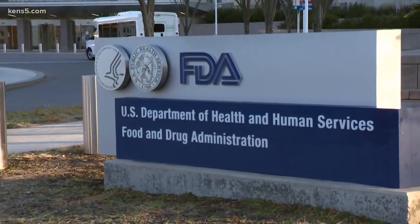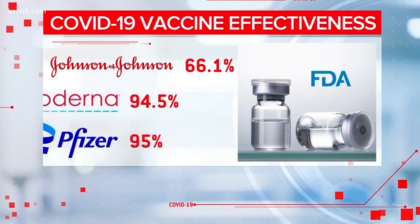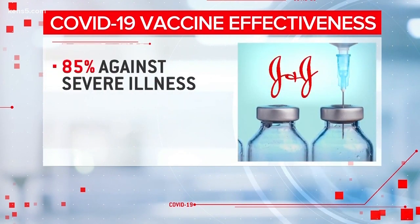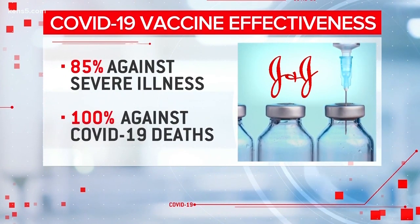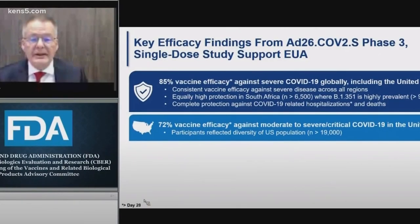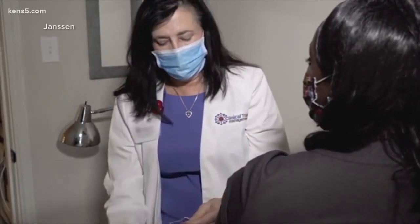The FDA confirms that J&J's vaccine is slightly less effective than the Moderna and Pfizer shots overall, but showed 85% efficacy against severe illness and complete protection against COVID-19 deaths 28 days after getting the shot. It is well tolerated and safe. We enrolled more than 19,000 participants in the U.S., paid particular attention to include a diverse population.